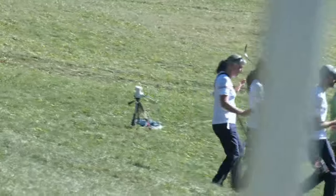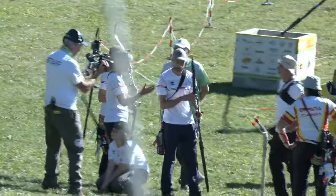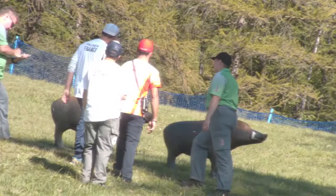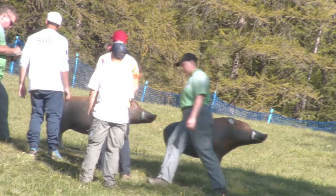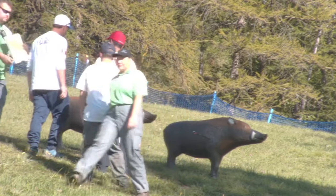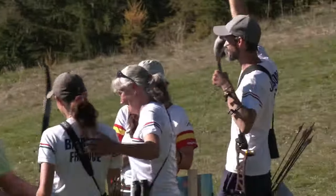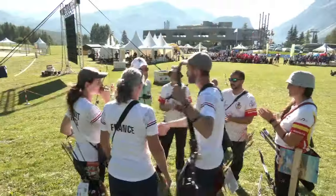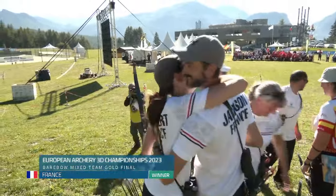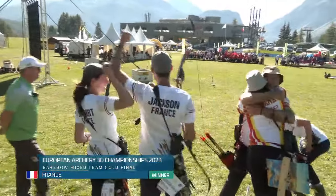The Spanish team did everything they could on their last. They have to be happy about the performance, especially on the last target. They did their best. They shot amazingly, but sometimes the other people shoot better. So, France, Alicia Boumer, Eric Jackson are the new European champions.